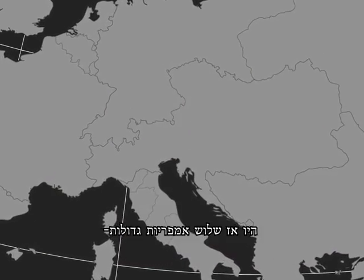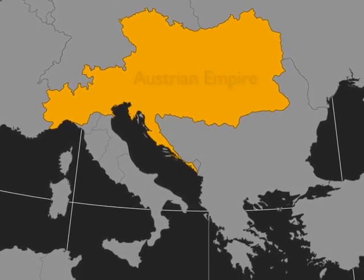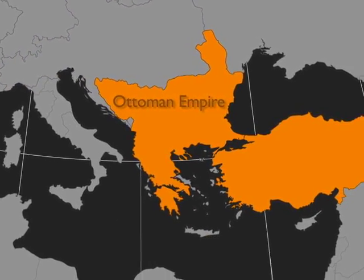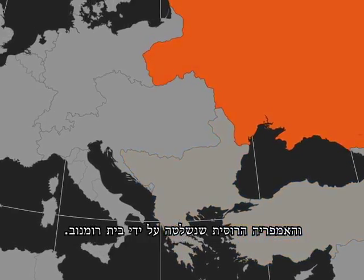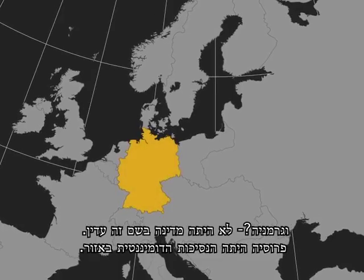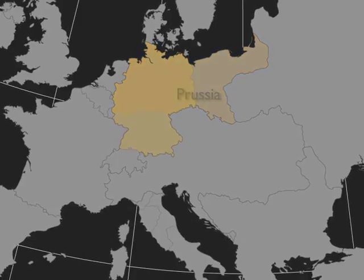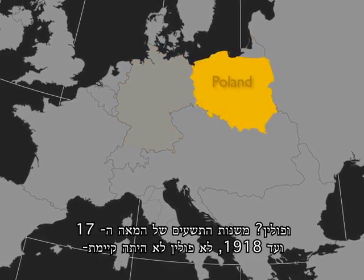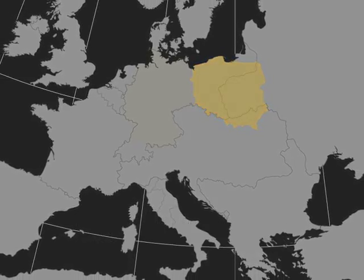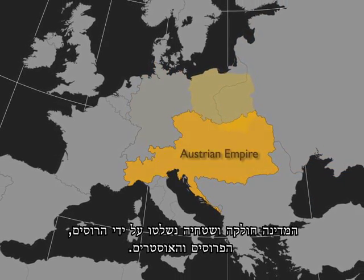There were three big empires: the Austrian Empire, ruled by the Habsburgs; the Ottoman or Turkish Empire, ruled by its sultans; and the Russian Empire, ruled by the Romanovs. Germany, there wasn't a country called Germany yet. Prussia was the dominant state. Poland, from the 1790s until 1918, there was no country called Poland. It had been carved up by the Russians, the Prussians, and the Austrians.